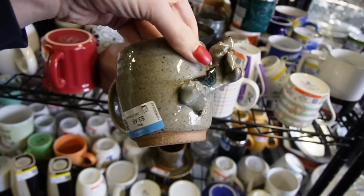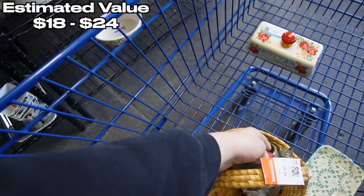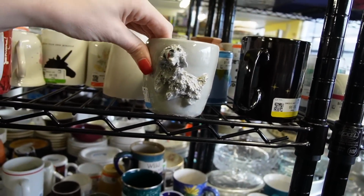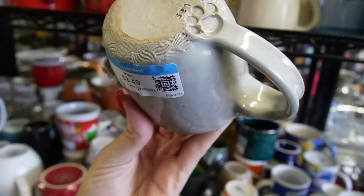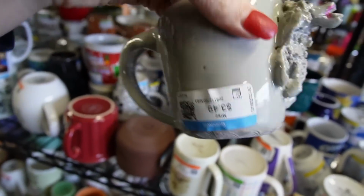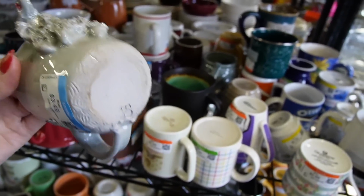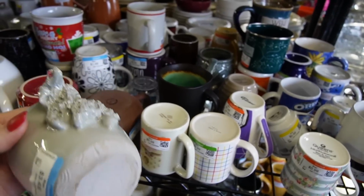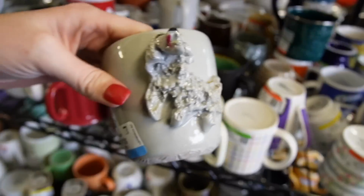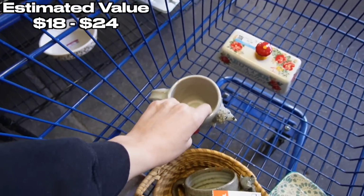So there's this hound dog for $3.49. Definitely gonna grab that. And then there's a poodle dog. These are so fun. Looks like LAS is the artist on those. $3.49. So I tend to pick up art pottery mugs. That's more my thing. I prefer those over mass-produced mugs. But these are fantastic. I'm gonna grab those.